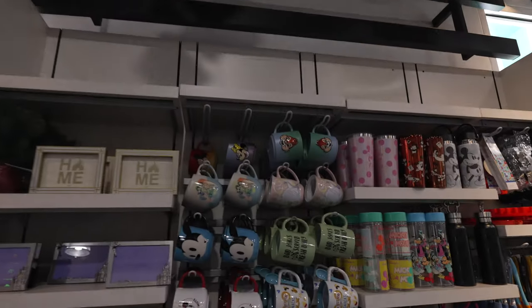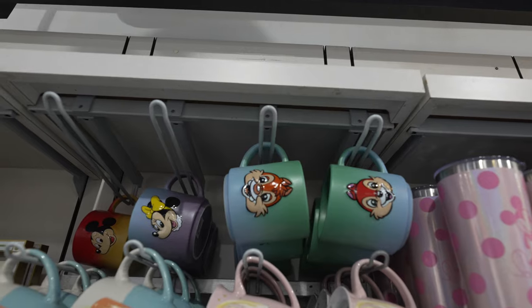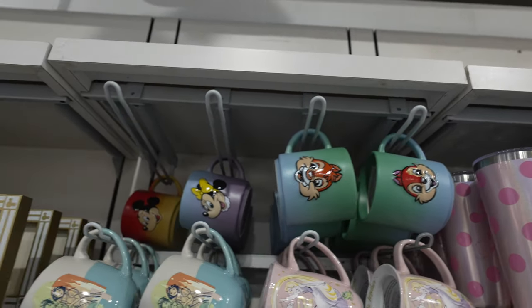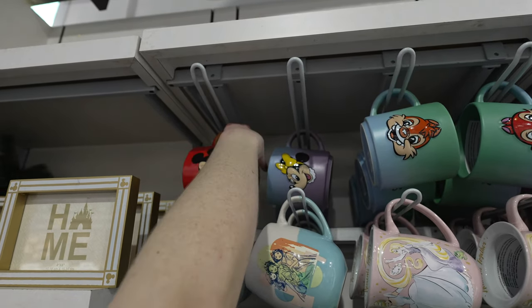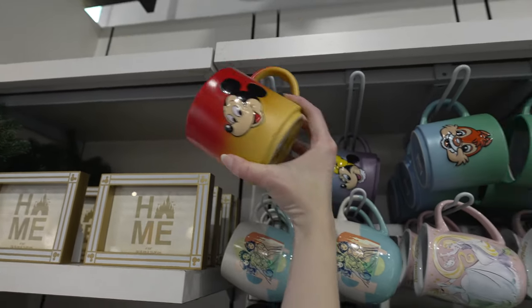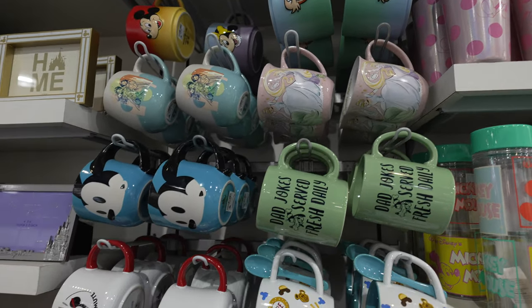Fair assortment of cups here. We saw these the other day. On the back side, you can see this is all one cup: Chip on one side and Dale on the other side. How cool is that? Same thing here, I'm assuming Mickey, that may be a mini Mickey cup. Mickey's got Daisy on the other side. Who's on the other side of Mickey? Donald, of course. Come on. That's cute. That's a really cute concept.